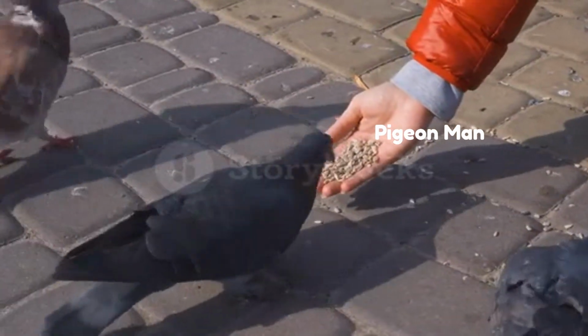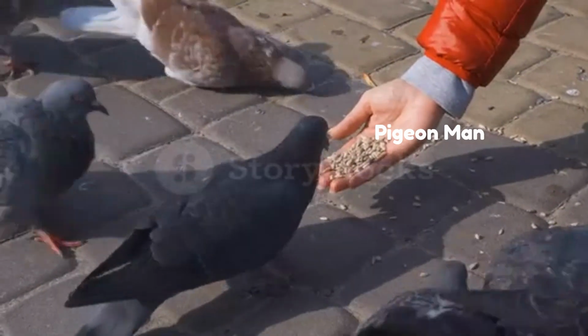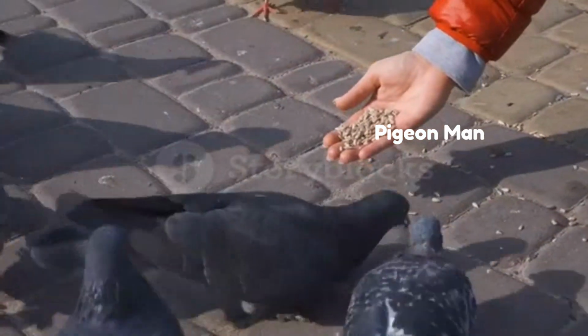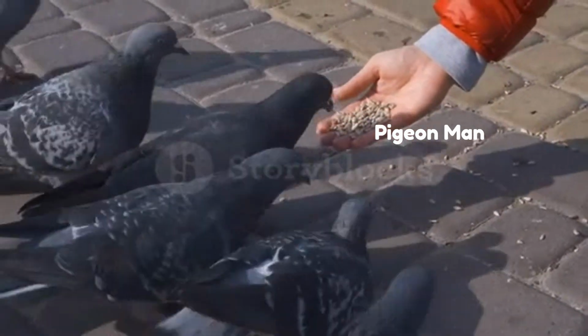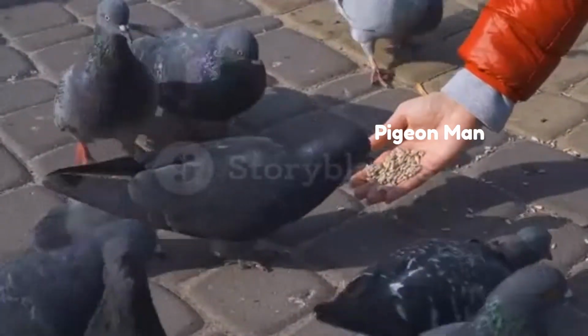Behavioral traits. Behavioral traits of pigeons can also be important for some breeders. For example, birds with calm and docile personalities may be preferred. Additionally, some breeders value birds that are easily trainable.